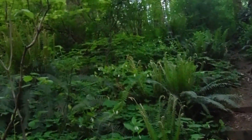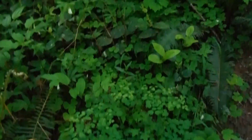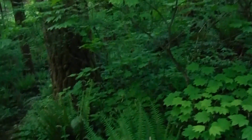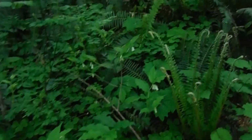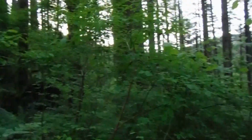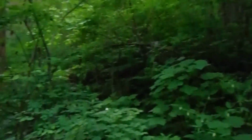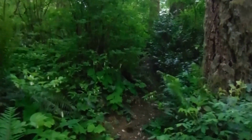Like after a fire has been done, or a logging operation or something like that. This is columbine, and you know what? I swear to God there was a columbine in bloom down below there that we walked right past. But this is one of my favorite wildflowers. And more huckleberry. Some of the huckleberries I've seen are bearing berries right now, but they're still bright green, not anywhere near ready for eating.